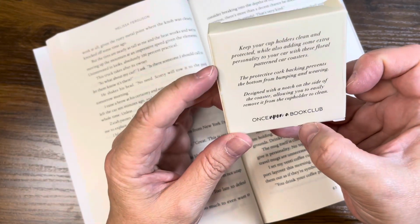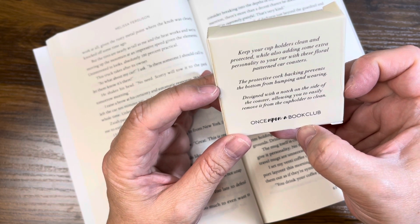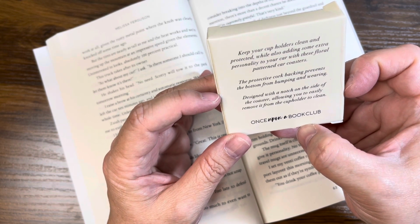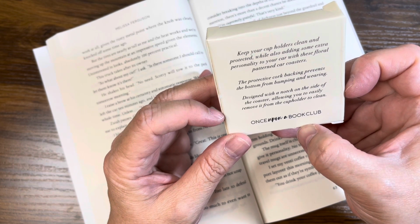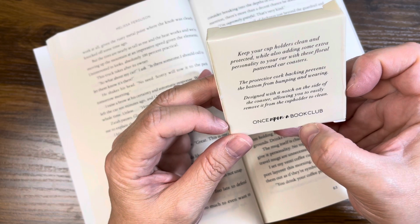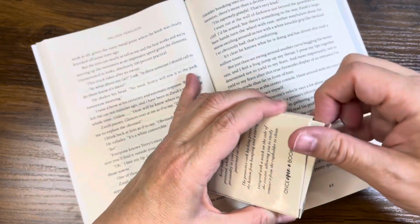It says keep your cup holders clean and protected while also adding some extra personality to your car with these floral patterned car coasters. The protective cork backing prevents the bottom from bumping and wearing. Designed with a notch on the side of the coaster allowing you to easily remove it from the cup holder to clean.